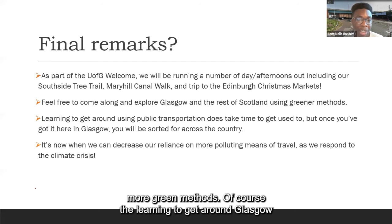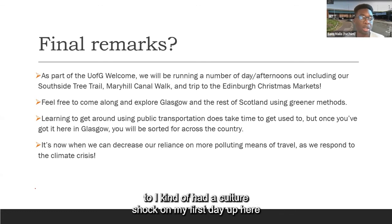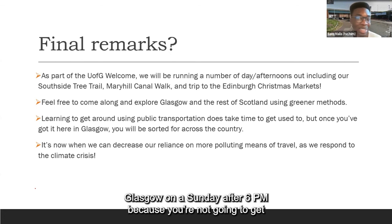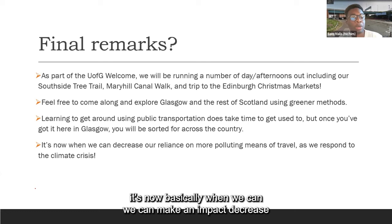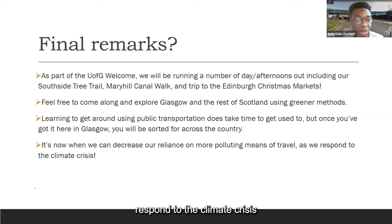Of course, learning to get around Glasgow using public transportation does take some time to get used to. I kind of had a culture shock on my first day up here, so I learned the hard way. Don't move up to Glasgow on a Sunday after 6 p.m. because you're not going to get the subway at all. But once you get it here in Glasgow, you basically saw it for the rest of the country. Because it's now when we can make an impact, decrease our reliance on more polluting means of travel as we respond to the climate crisis.